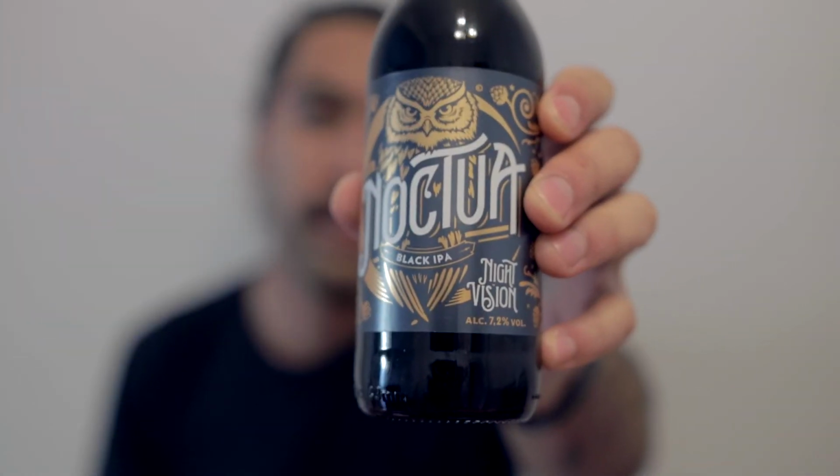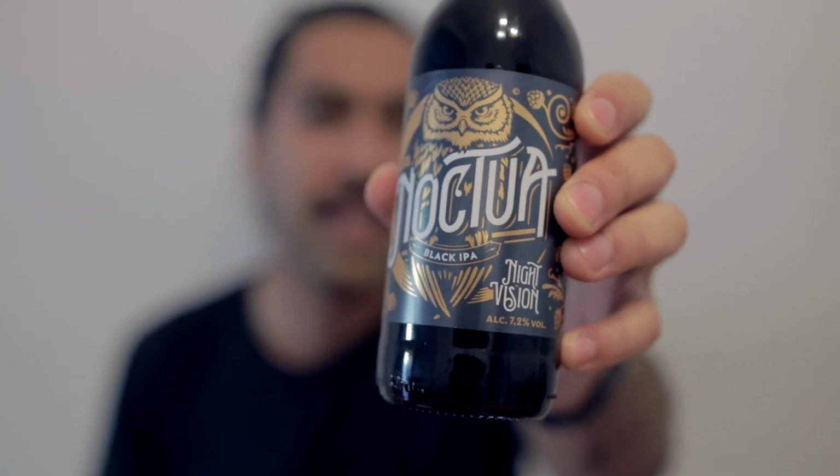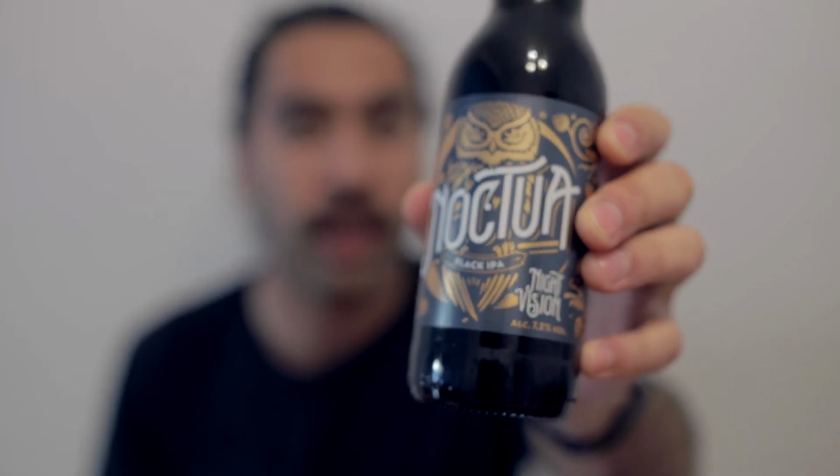All right, so last up, we got this one from the Noctua brewery. Apparently, this is actually the first microbrewery in Athens. I'm not 100% sure if that's actually accurate or not. But yeah, they got this cool, kind of shiny type of label on it. It's got an owl on it. I don't really know what the deal with the owl is.